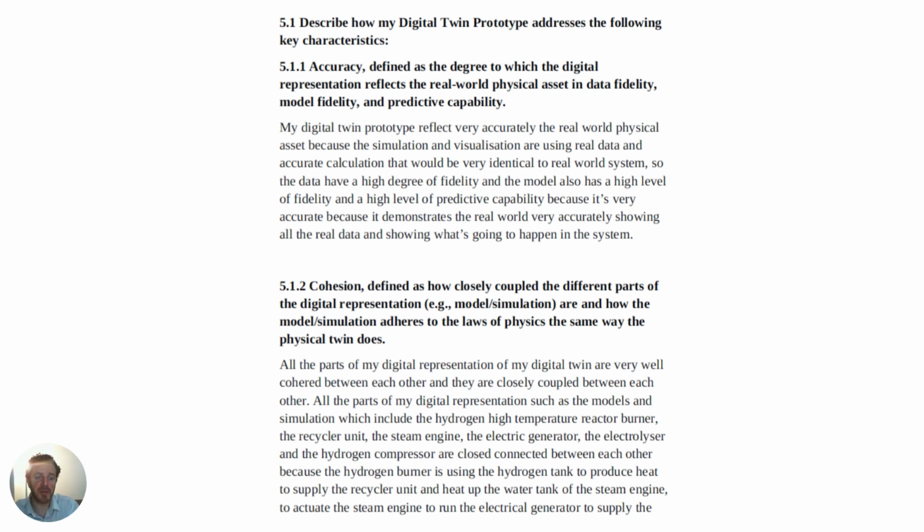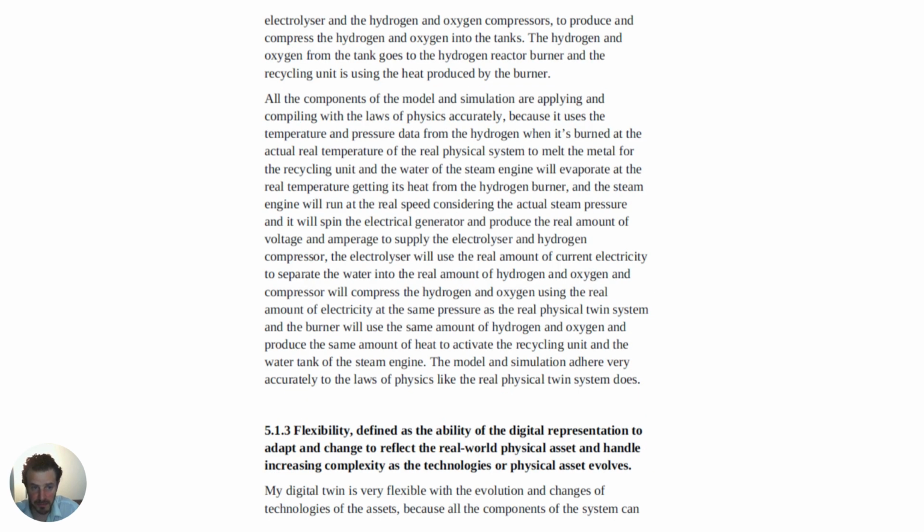Cohesion. All the parts of my digital representation of my digital twin are very well coded between each other and closely coupled. All the parts of my digital representation, as the model and simulation, which include the hydrogen burner, high temperature thermal recycling unit, steam engine, electric generator, the hydrogen electrolyzer and the hydrogen compressor, are closely connected between each other, because the hydrogen burner is using the hydrogen tank to produce heat to supply the recycling unit and water bath tank and the steam engine, to actuate the steam engine to the generator to the supply line, the electrolyzer, and the supply electricity and hydrogen and oxygen compressor to produce and compress the hydrogen and oxygen into the tank. The hydrogen and oxygen from the tank goes to the burner when the unit is using the heat produced by the burner.